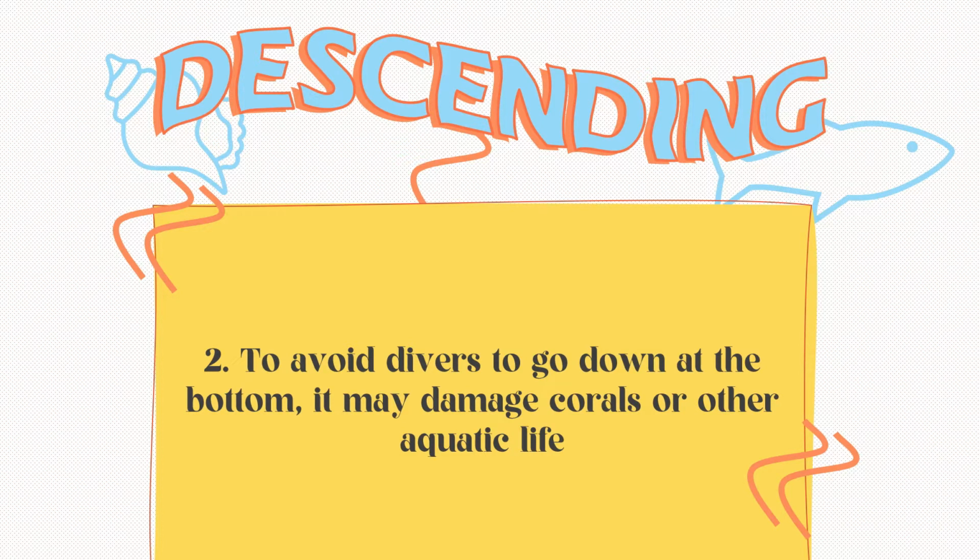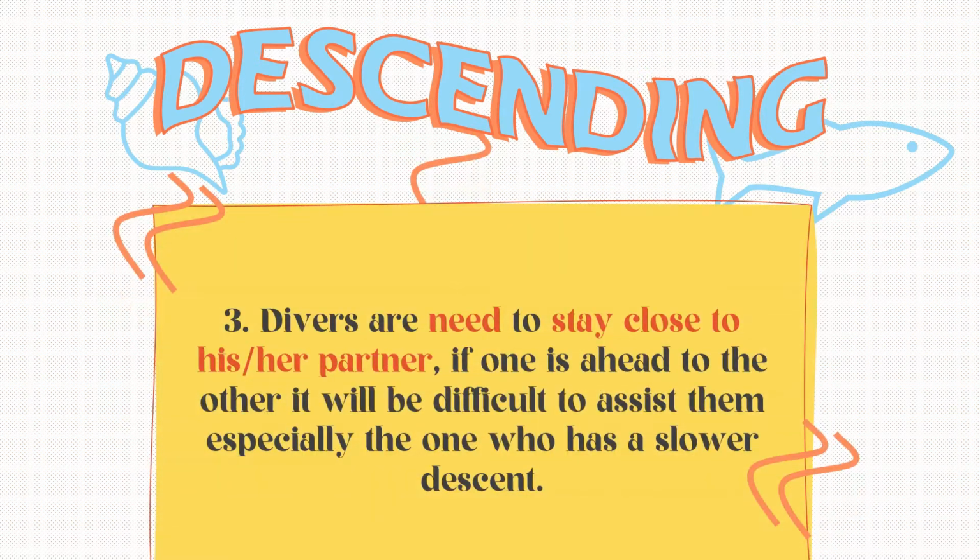It may damage corals or other aquatic life. Third, divers need to stay close to his or her partner. If one is ahead of the other, it will be difficult to assist them, especially the one who has a slower descent.